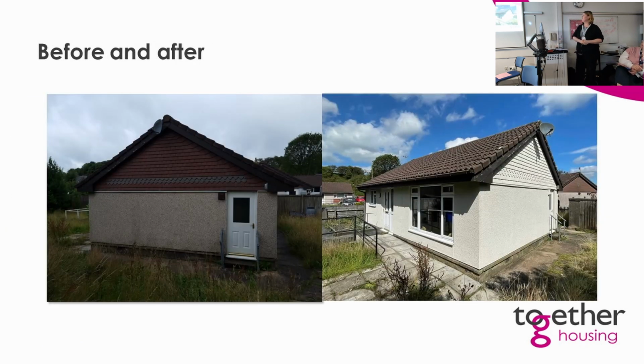We're also quite innovative at Together Housing, so we're using a lot of new products. And this is another one. This is called Cork Sol. It's sprayed cork insulation. It can be used inside and out. So not only does it improve the thermal efficiency, but it also makes it look a lot better as well. It's fire retardant because it's cork. It's sustainable because it's cork. And it's also used as it comes from a waste product because we're not using wine corks anymore, so we have plenty of it to use.